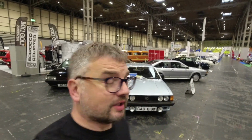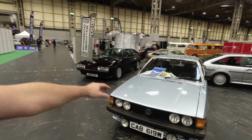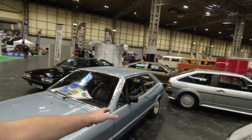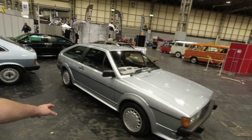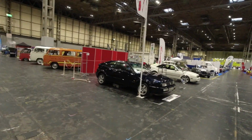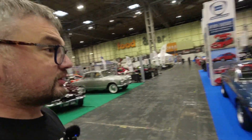We're back in Hall 5 again today because I completely overlooked the Volkswagen Sciroccos, ranging from fairly early ones to later ones. I'm very sorry for not coming to the Sciroccos register stand yesterday. I've also got some Corrados over here. Lots of cars I just didn't see because I was just overexcited.